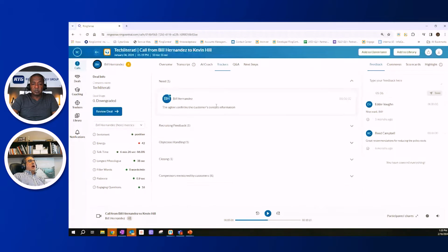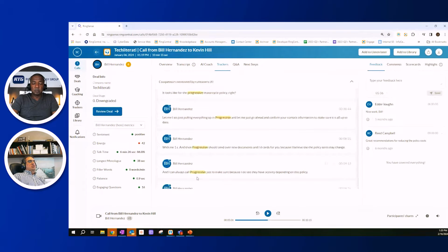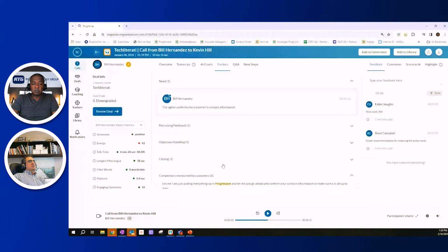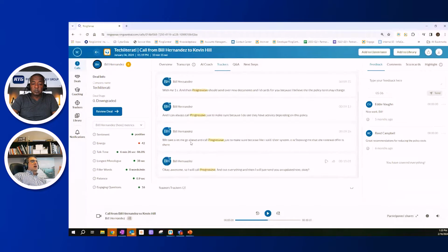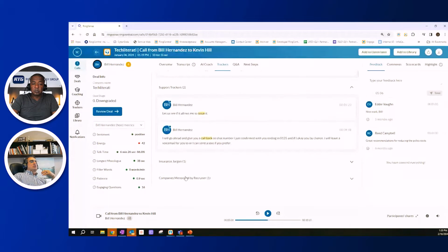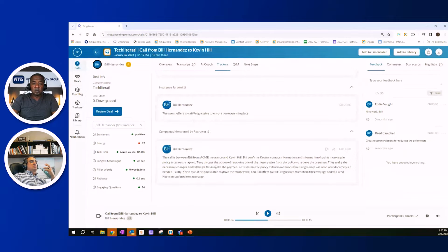Here are the trackers, right? So we're tracking competition mentioned. Here's where we were talking about Progressive. You can see every time they mention the word Progressive in here, but you can also track how many times there were objections or something like that, more of the concept handling instead of keywords. Like you want to track, again, a keywords issue, maybe insurance jargon and stuff like that, or companies mentioning the competition. So companies mentioned here by a recruiter. That was one of the things that we were talking about.